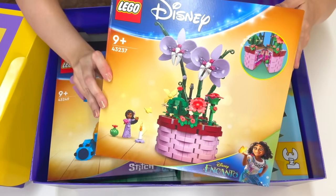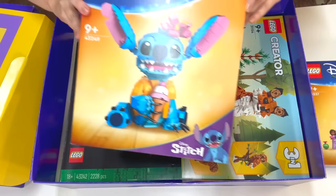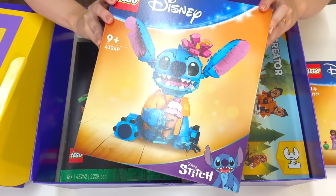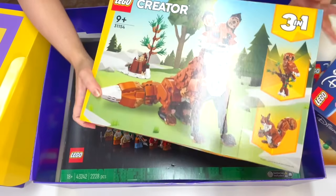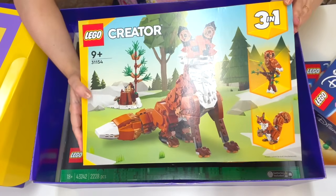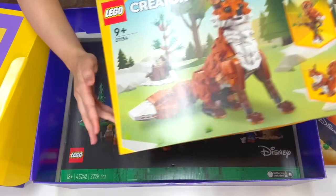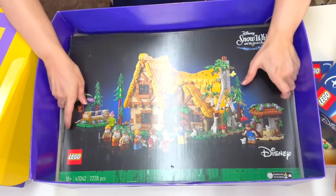So what do we have in here? We've got Mirabelle's flower pot. This is so lovely. This is Stitch. I wonder how you even collaboratively build these things. The fox! I've been wanting to build this one. He's so pretty. I don't know if I can decide whether I want to do the owl or the squirrel or the fox. They're all so lovely. And the Snow White set! This is such a huge set.